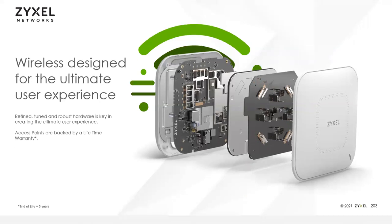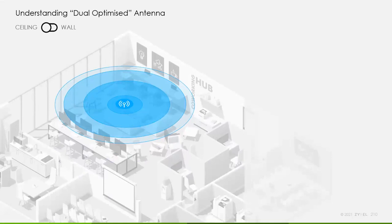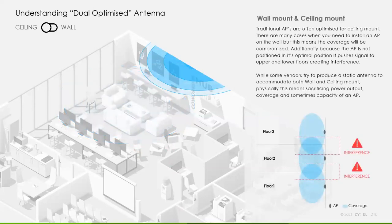Our APs also have some unique technology that you may not have run into if you haven't sold our equipment before. So one of them is we offer what's called dual optimized antennas. So your traditional access point has one set of antennas in it. Those antennas are optimized based on the idea that you're going to be mounting your access point on a ceiling directly over the area you want to cover, roughly centrally located in that area. The problem we run into is out in the real world that sometimes you cannot mount those access points on the ceiling for whatever reason. And you end up having to mount them rotated 90 degrees on the wall.